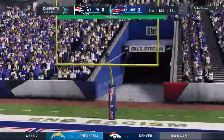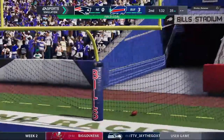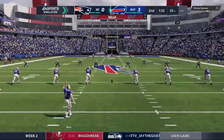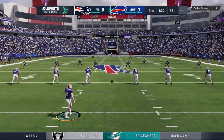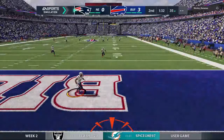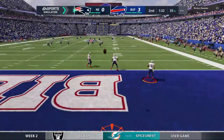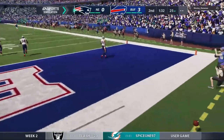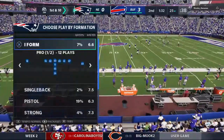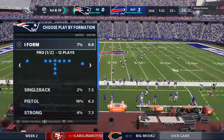The kick by Bass is good. And the Bills will take a 3-0 lead. So a dozen plays on that drive, CD, but in the end, it yields just the 3 points. Well, they were able to keep the defense on the field for a long time, but let's be honest about it. That was about as unsatisfying a drive as you're going to get. 12 plays and you only get 3 points out of it. Not quite the ending they were looking for.